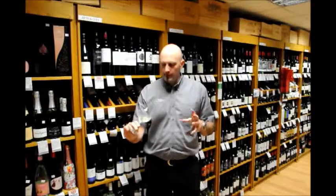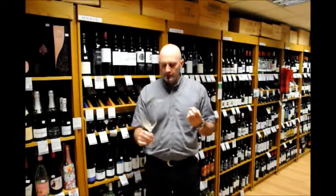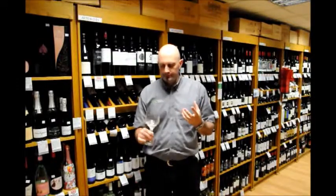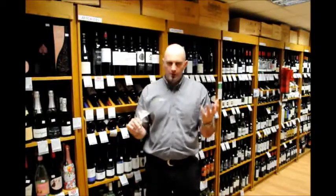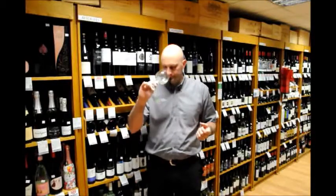It's got a very ripe nectarine style fruit, that peachy almost note to it. But it is predominantly on the floral side of things, as you would probably expect from this type of grape variety.